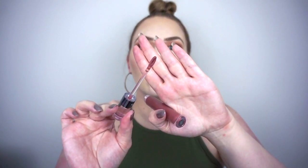I'm a little stuffed up, so I can't tell that much, but this has a light minty scent. This is vanilla. This is lightly minty. I love this teardrop shaped applicator because it's so easy for me to line my lips and fill them in with this. I love this color. I'd be interested in the lighter shade as well, but only if I could get it really on sale. But this is a really nice formula.